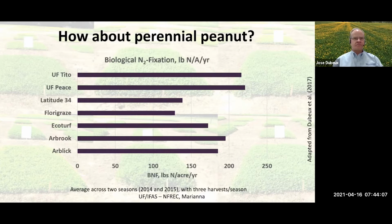The top 2 varieties, UF Tito and UF Peace, fixed more than 200 pounds of nitrogen per year in those cases. And even the Florida Gray, which performs a little less than the other ones, we still had 120, 130 pounds of nitrogen per year, which is pretty good. So that tells you the potential of perennial peanut.